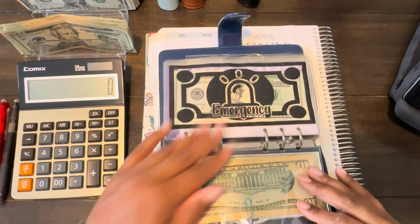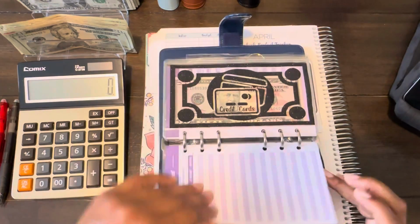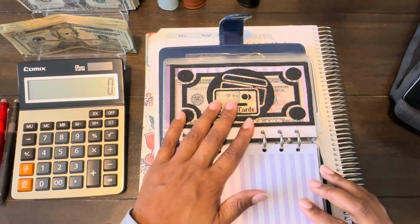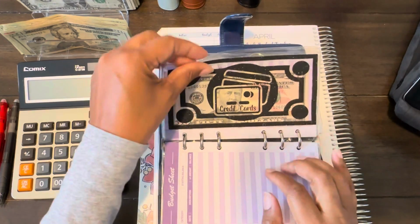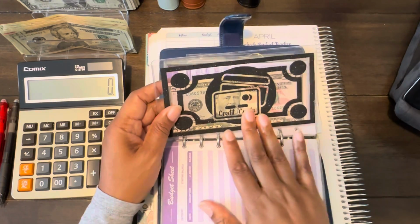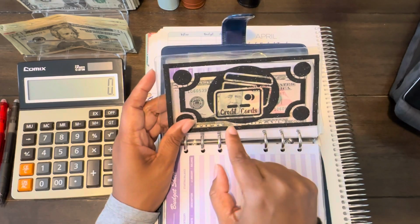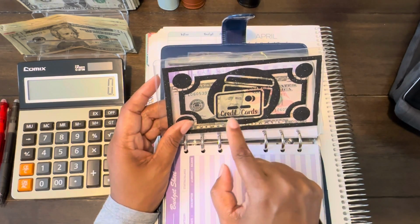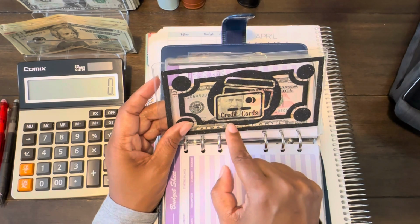That's it for that. The emergency fund is good for the week. Credit cards, I do not want to put the $10 in here. I'm going to go to the ATM today while I'm out, and I'm going to make sure I grab some for tomorrow's stuffing. What I want to do with this envelope, which says credit cards, is this: we are in the process of paying down our debt, so I want to do the debt snowball.